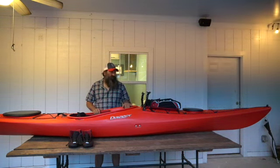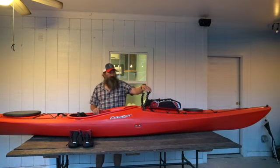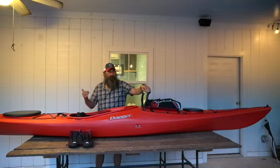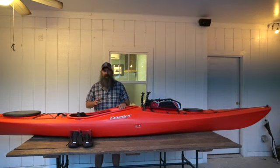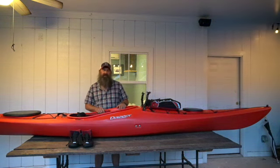So this is basically the layout. Again, we're on the water. I'll have one of these be a forward-facing camera, one of these be a rear-facing camera. So my point of view and what I'm seeing down the river, and then I have another one I'm going to have on a selfie stick that I can hold out for getting some B-roll.